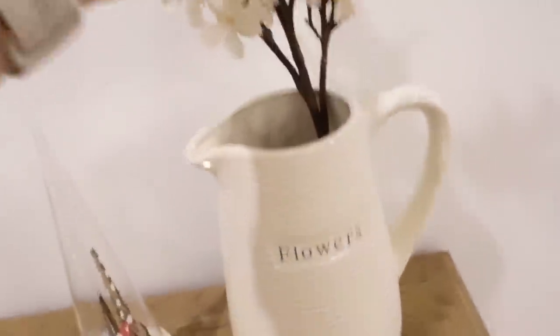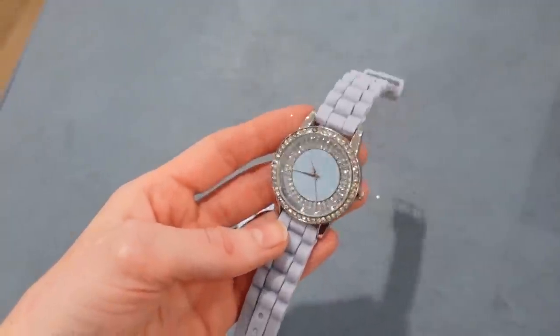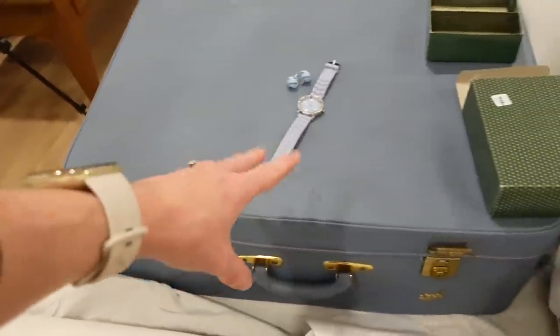That's ridiculous because I actually have one of these sitting on my Amazon wish list, and they're about $50 for a nice one of those, and that's absolutely beautiful. I couldn't resist the sparkly watch. It was $10. These were $2, and the incredible suitcase was $25.